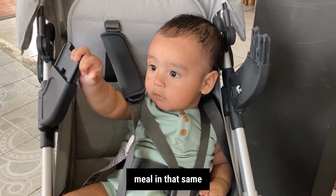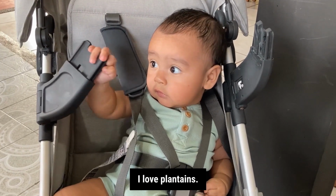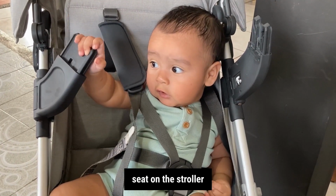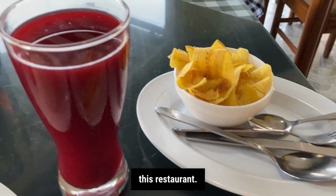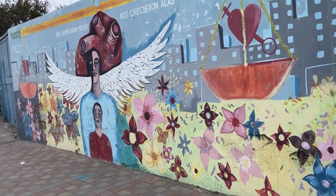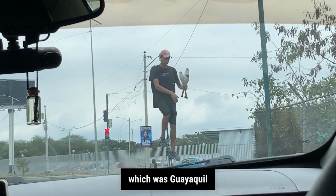I had one last meal in that same restaurant, and I decided that this time, instead of the fries, I wanted to get plantains because I love plantains. And here's Elian playing with the attachment. These are adapters to put the car seat on the stroller, but he kind of does a chest press with it. And so I enjoyed my last meal at this restaurant. It was close to the place and they had good food, so I was like, why not go back? And then we just relaxed until we headed over to our next destination, which was Guayaquil for one night.